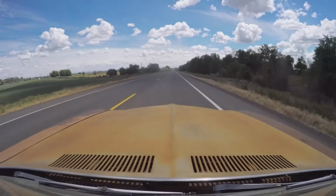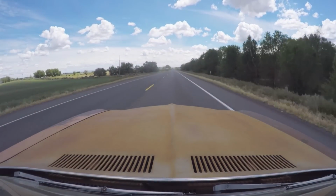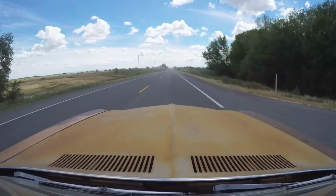Wait, does it have a giant stall converter and like 4.56s? It's way low on fluid and it's not shifting. Okay, it's a Turbo 400. How many quarts did you put in? We need to check it. No, don't do that. Yeah, it's not happy. Just keep cruising. Just idle.